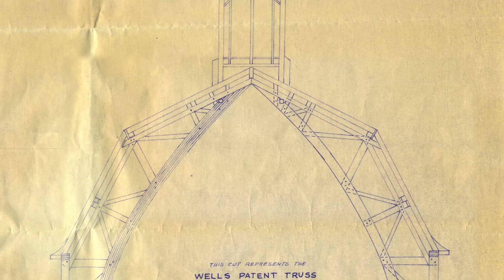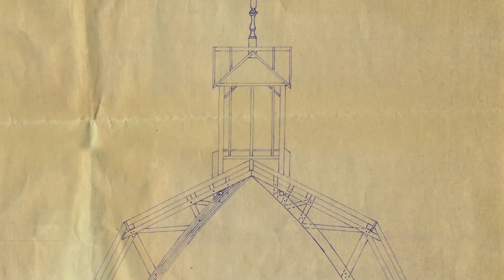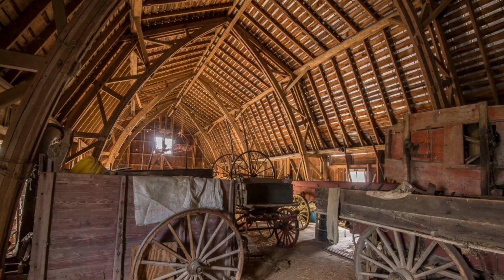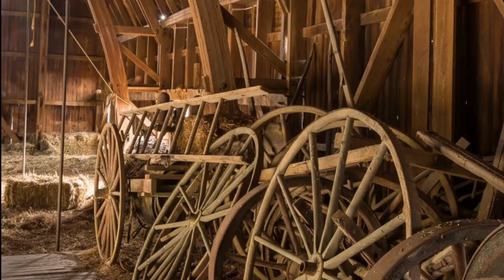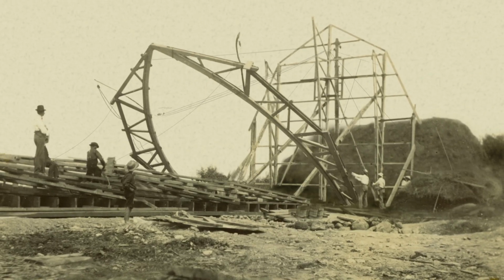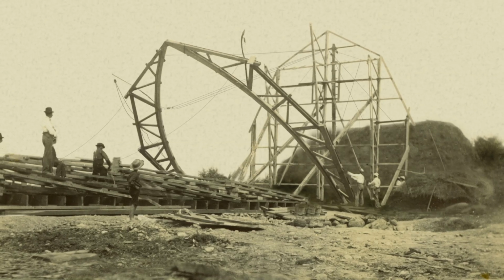Rising up from beneath the floor, Gothic arches dramatically combined form and function. This groundbreaking design allowed farmers to roll their wagons and equipment directly inside a Wells barn, drastically improving their hay loading efficiency. Crews constructed approximately 100 of these incredible barns throughout western New York from 1886 to 1942.